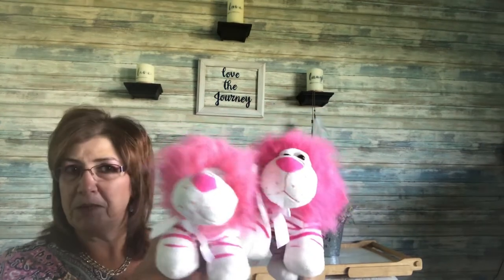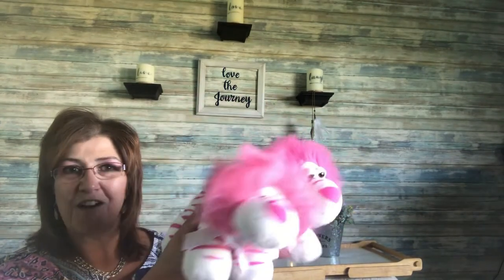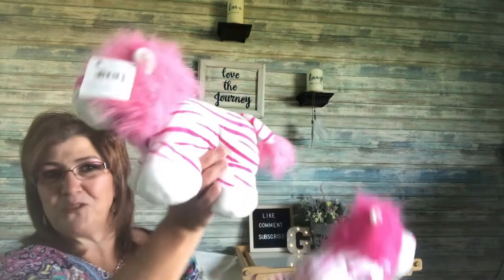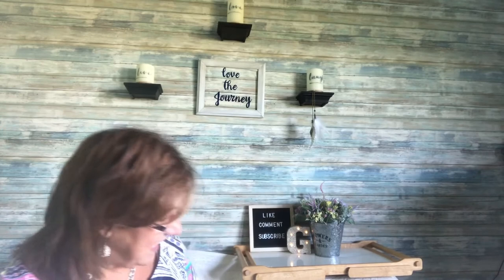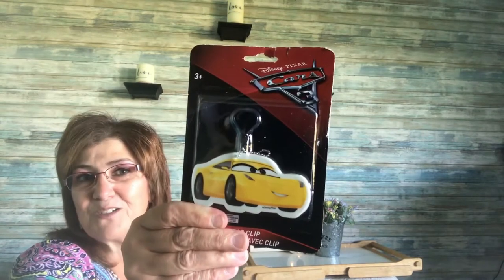How cute is that? Those would make a great gift, even a baby shower gift. Aren't they adorable? I just love them, so I picked up two of those. And then I got this eraser with a bag clip for my grandson for school, and it's just cars. Thought it was really, really cute.